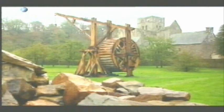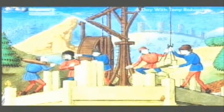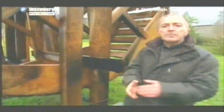I've travelled all the way to Normandy in France to see this replica, which has been designed using medieval illustrations as a guide. It was the treadmill that provided the power for the medieval crane. So if you were the one doing the treading, it was a pretty menial task, but it was crucially important.